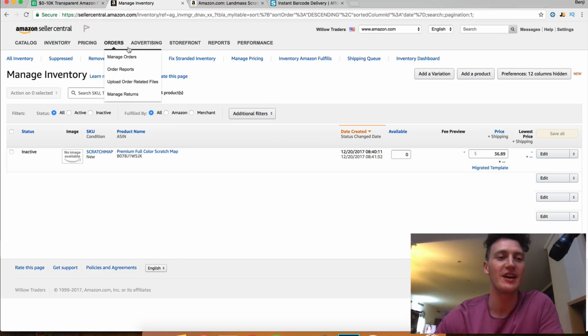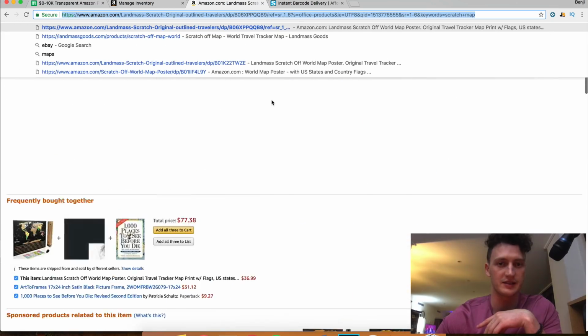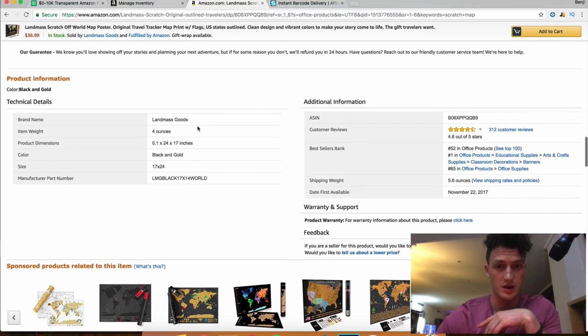Okay, so now that we have let it load, we're in the manage inventory section. You can see the top one right here, scratch map, is the one that we created. And that's the name we gave it. This is our unique ASIN that has been generated for our listing. So the ASIN, for example, will be up here in your URL. This is someone else's map, and it'll also come up down here, ASIN over there.